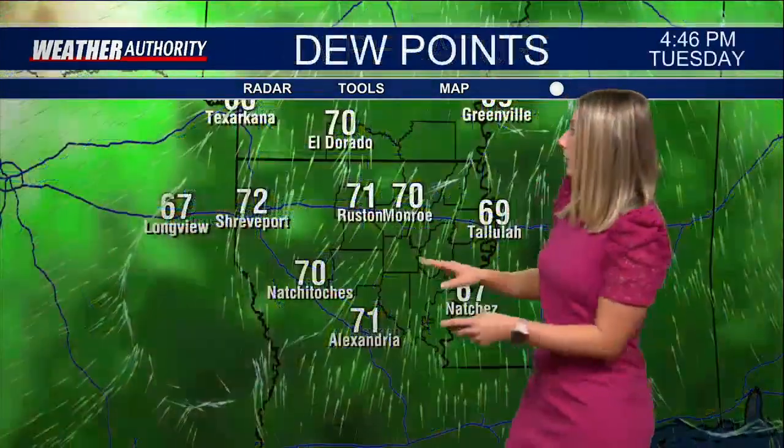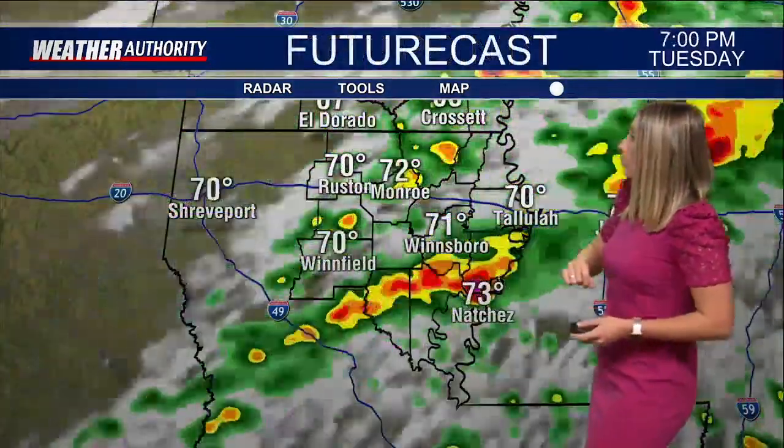I know a lot of times, when the sun sets, we don't have any more daytime heating, right? We start to cool down, but that doesn't necessarily mean that our severe weather threat will cut off right as the sun sets. We do expect to keep this as we head into this evening. It's likely that a lot of this activity is not going to clear out until at least close to midnight for some areas. So let's get on over to the Futurecast so I can show you that really quickly here.